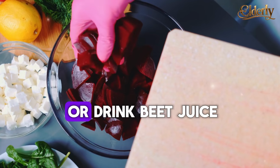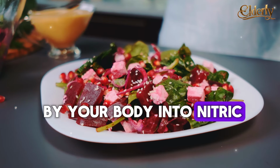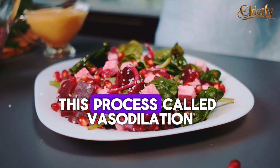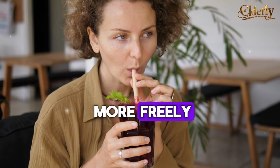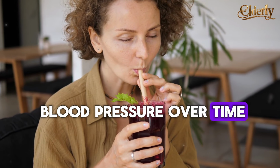When you eat beets or drink beet juice, those nitrates are converted by your body into nitric oxide, a molecule that helps relax and widen your blood vessels. This process, called vasodilation, reduces the pressure on your artery walls, allowing blood to flow more freely, and ultimately helping to lower your blood pressure over time.